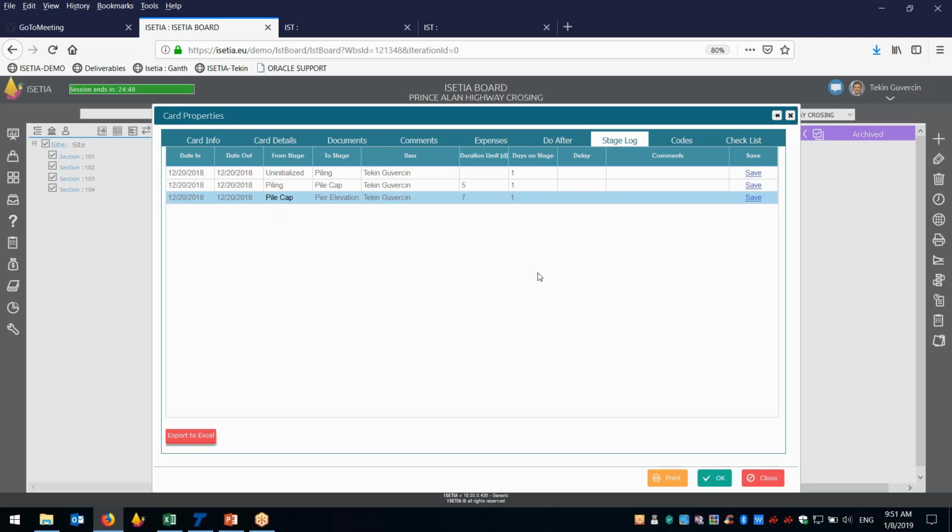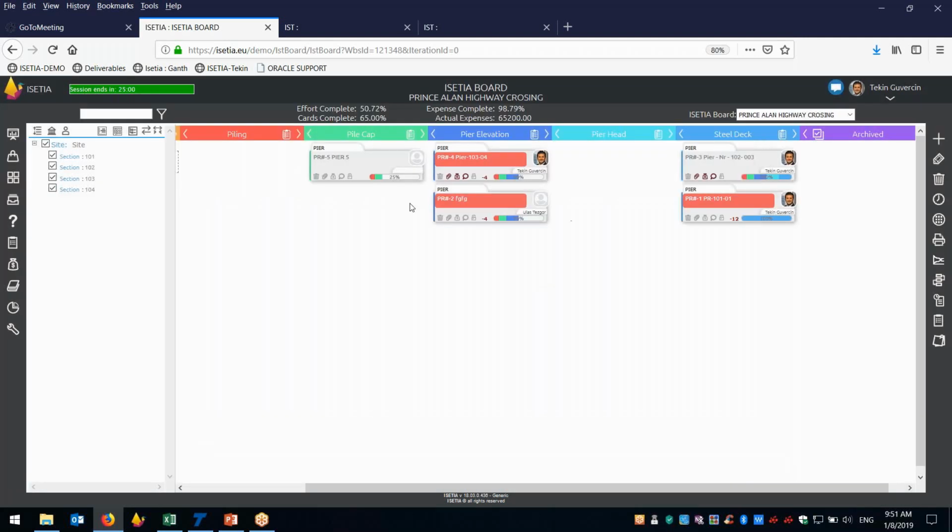This is not only just tracking the progress like in Excel, where you enter it, but it is also keeping a record of history. What's happened on this task, when it's updated, how much information you put in. That kind of information is very important. In Excel, generally what we do is write in Excel and overwrite, and there is no tracking history. All right? But in an enterprise system in Isetia, you have control and you can really look at and see when the card came to pier elevation and when it moved to pier head. So the 4 days delay, 4 days delay, and 12 days delay we have on the activity.